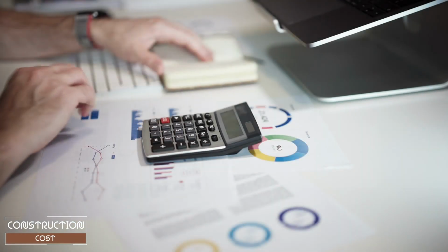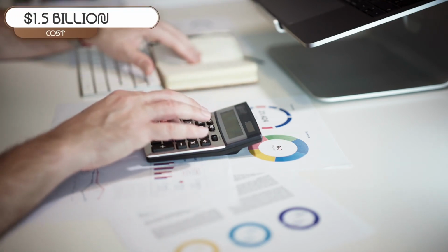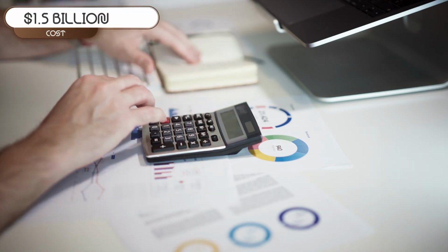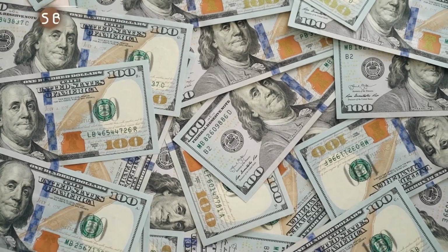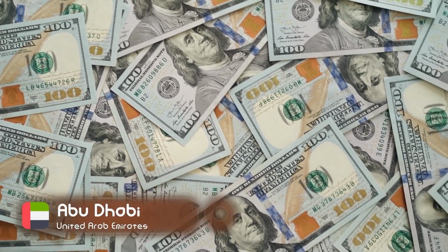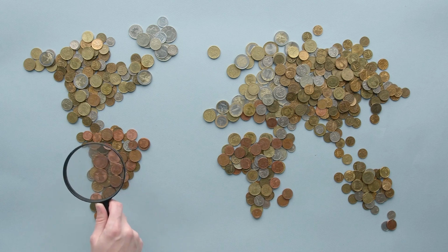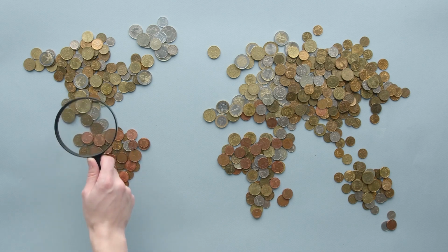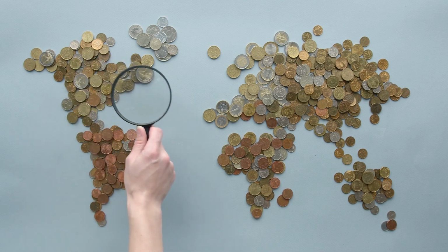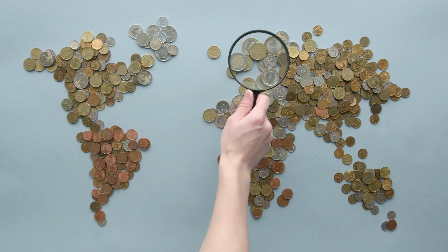The construction cost of the Burj Khalifa was approximately $1.05 billion. This amount was financed through various sources, one of which was a loan obtained from Abu Dhabi. Abu Dhabi, the capital of the United Arab Emirates, has abundant economic resources as it is a land rich in oil production. Therefore, it was capable of providing loans and financial support for large projects like the construction of the Burj Khalifa.